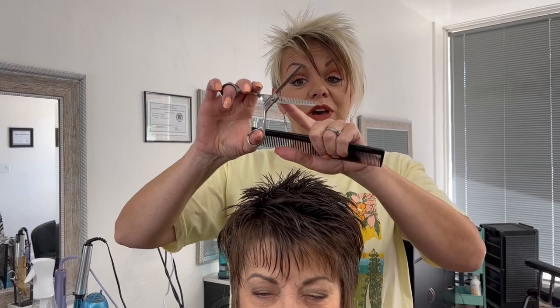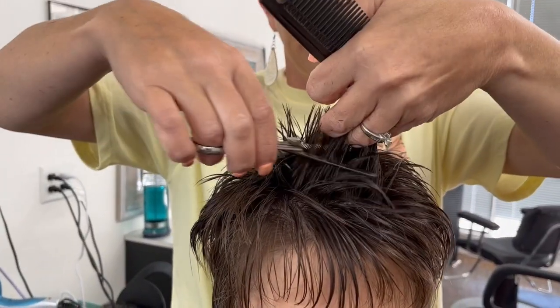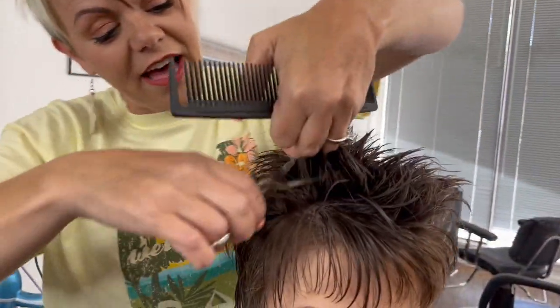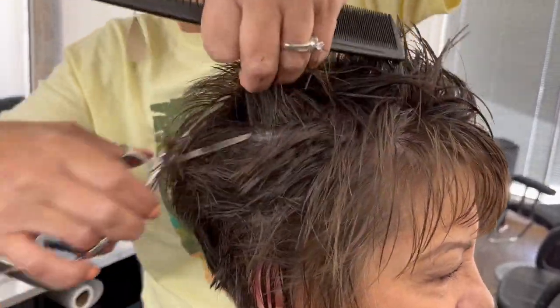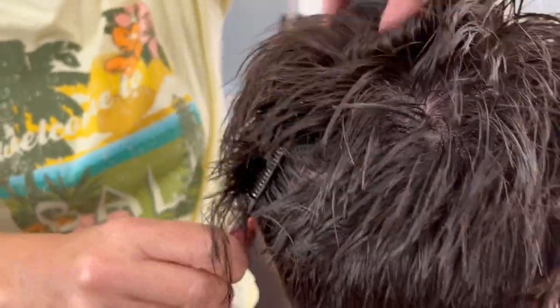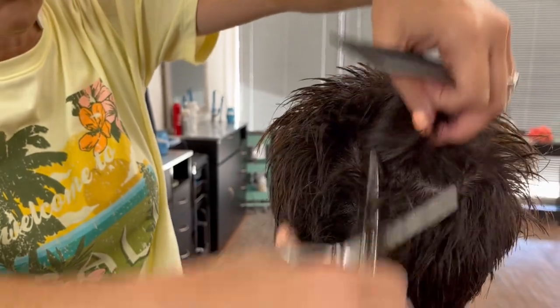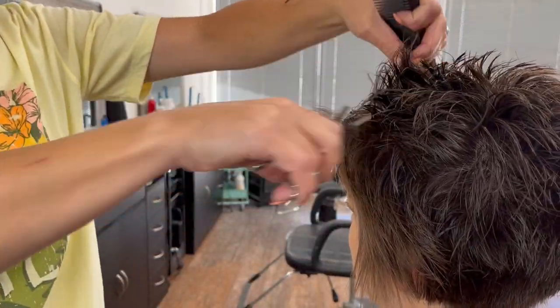So I am gonna go through with my texturizing shears with the teeth that are close together, okay? I'm gonna come in just about a half an inch up from the scalp and kind of go through this area just to texturize that. And then I'm gonna show you what I do at the ends to make it look really piecey through the ends, because we don't want it to look all one length on the top, especially with Lisa's hair because she has so much.